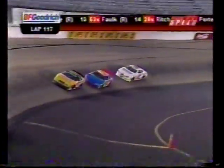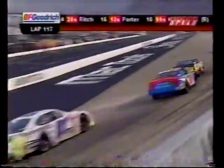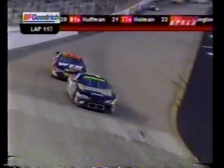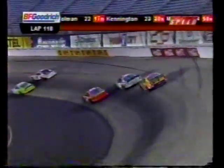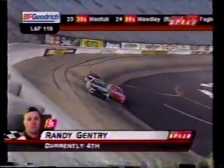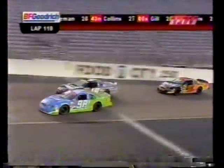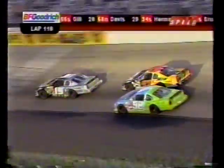And how about the 81 of Shane Huffman? Still a lap down, trying to roll to the front and get a lap back. Here's Mark McFarland now with Randy Gentry. Gentry hanging on to fourth, but McFarland pressuring him. New paint scheme on the Wind Fuel 32 tonight. And lapped by Manful yet again. Bobby Joe Woodley there in the 98, same situation. He stays down out of harm's way.